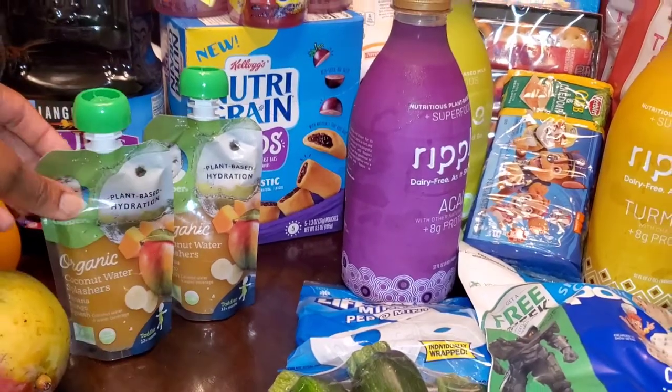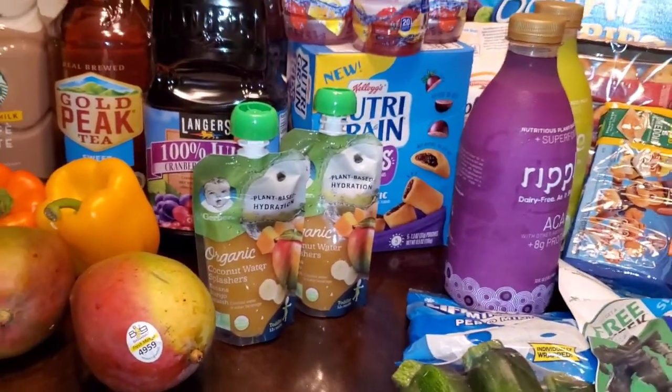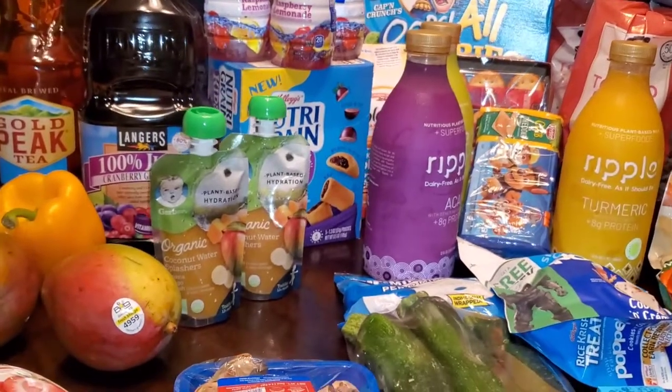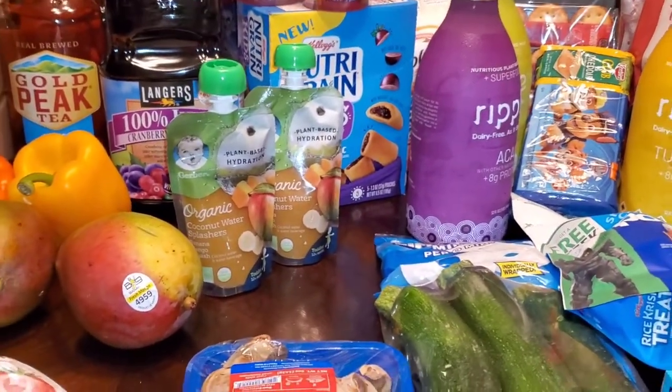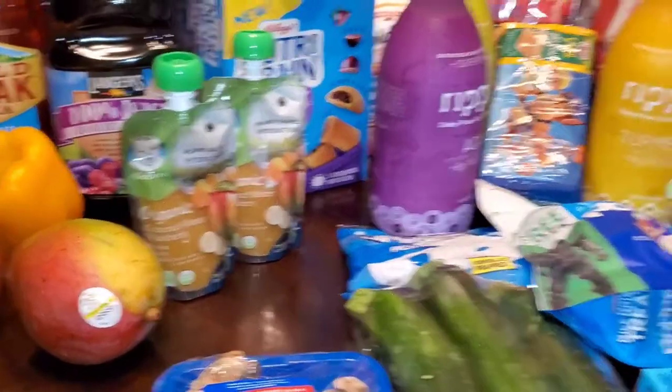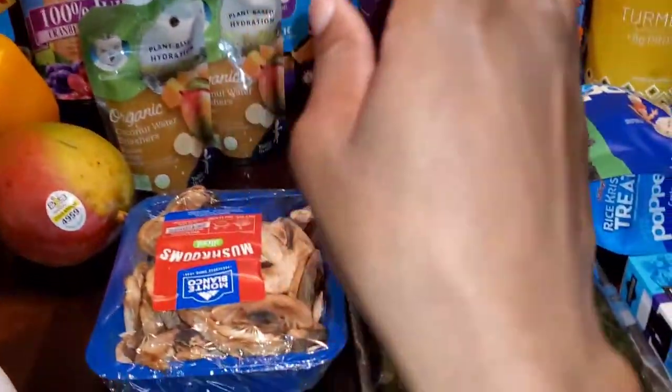But you guys know I get these pouches and my kids just pretty much call them applesauce. And that's another way to sneak in those vegetables for the kids. I try to get flavors that are a little bit sweet but still have vegetables in them. And she's like, oh, it's just applesauce. And that's how I get my kids to eat them, and how I make sure they're getting some vegetables in.